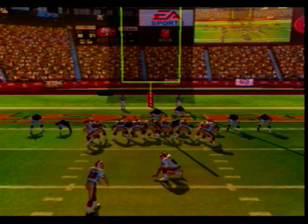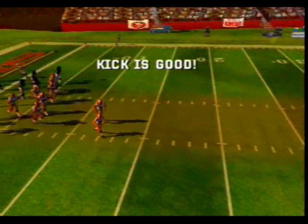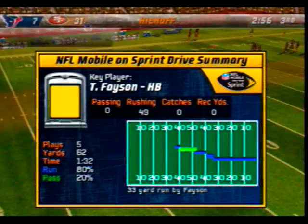Waller comes in for the extra point. The extra point attempt is good. Now they've put it together offensively with 14 unanswered points. They have a lot of talent on the offensive side of the ball. Scoring runs like this aren't all that unusual for them.